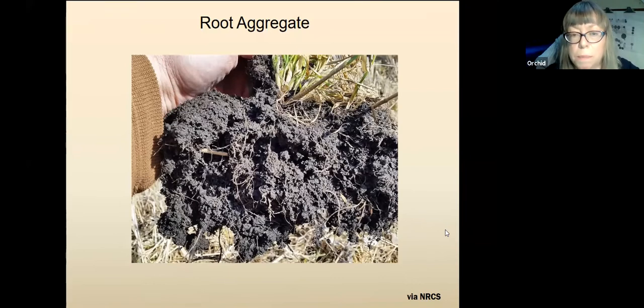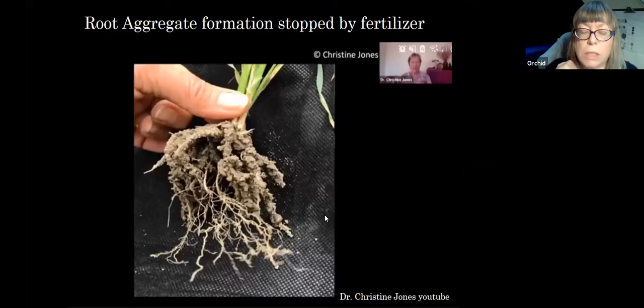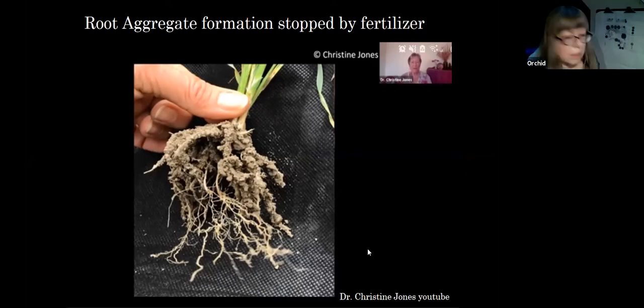mycorrhiza won't connect to the plant, or really the plant won't connect to the mycorrhiza, if it has too much water or too much fertilizer or too many of its other nutrients. It goes, hey, why should I give up 20% of my photosynthetic income to you if I have all I want? And so this picture is from Dr. Christine Jones, where people were doing a study, and in the study, they put fertilizer in the trench with the plants. I think it might be a wheat plant or a grass plant. But anyway, at the top we see our lovely glued together roots and dirt with the mycorrhiza. Down here, where there was fertilizer, there is no glue and dirt. And so this is the fun thing.